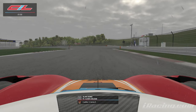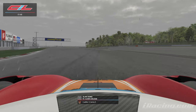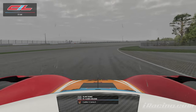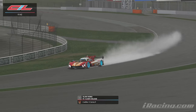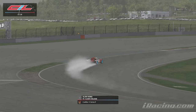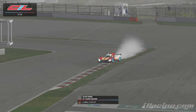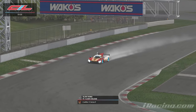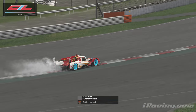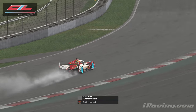Heading down into the left-hander, turn three. It's slow out of that corner, but with the rain, there's not a lot you can do. This is going to be the big right-hander. It's a corner you don't think much about in the dry, but with how wet this track is, it can be very difficult. And he nearly spins it right there going over the curb. Big moment for Alan Hong, and he nearly does it again.